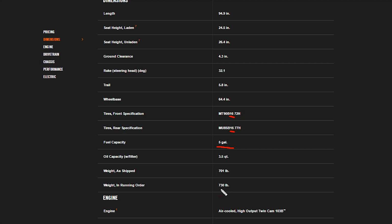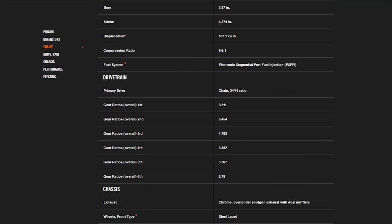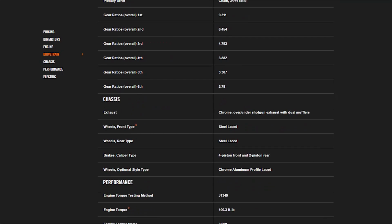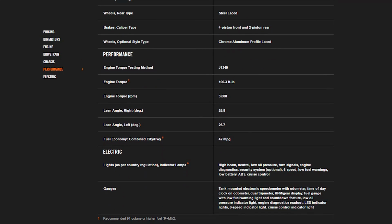You got a 5-gallon fuel capacity in these. This bike weighs about 730 pounds. What you don't see on the stat sheet though is this weight is really low slung, and so this bike is really easy to handle for a 730 pound motorcycle. That's one of the things that's inherent with the Softail chassis, is the weight is really low to the ground, and that's accomplished in part due to the fact that they're low bikes, but also that it's hard mounted to the frame as opposed to the rubber mounting.